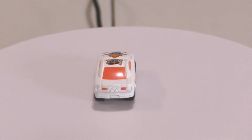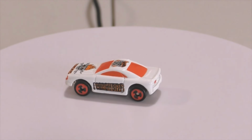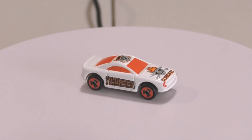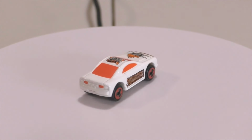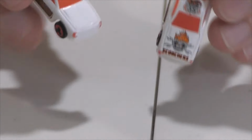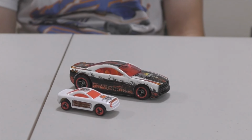And here's the Scorchers Muscle Tone. Pretty cool. It's got a white body, red painted windows, metal base. It's got red chrome 3-spoke wheels. Here on the top, we got a Highway 35 logo, Scorchers on the hood, and Scorchers on the side. It has taillight detailings, and this is the mainline basics version, which as you can see, is missing some of the graphics on the top. But all the other graphics are there. Got the Scorchers on the side, as well as the headlights and taillights. There it is in comparison with the full-size Muscle Tone.